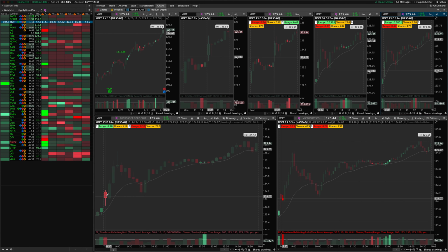J and J. Don't really see a lot on this one. Had some volume coming in here that it had to work through some resistance, it looked like, but that's not really a trade setup for me. It was a little bit of a pullback trade late in the afternoon on AA, Alcoa. Not what I generally look for.